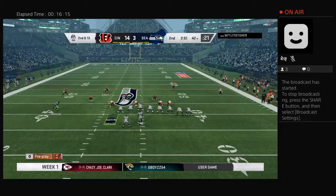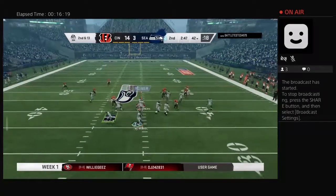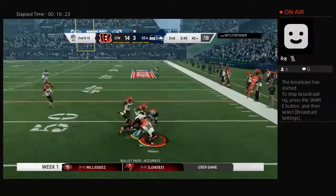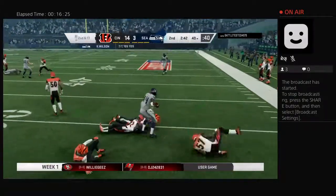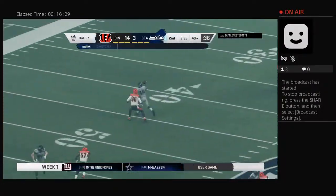Go. Go, 4 down. Now on second and 13, Wilson, they'll find Metcalf. The reception good for 7. It's third down.